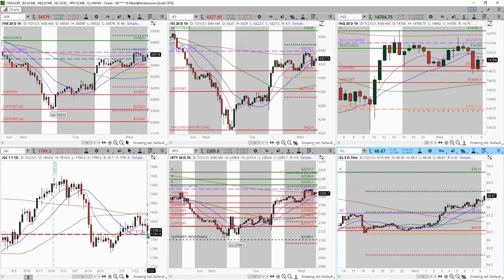And it is still coiling around this dynamic support once again, this 20 SMA. So it came down in today's trading session. Today's down $11, close to $12, $11.70, 0.65% to the downside.